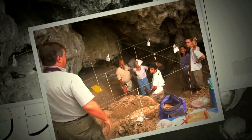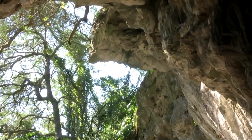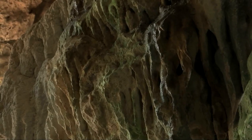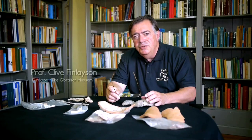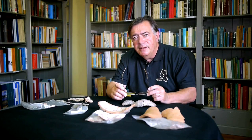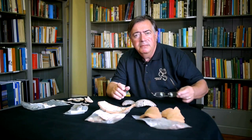So we're looking at here some material which we've excavated from Bray's Cave, which is on the western side of the rock. Most of our caves with archaeology and paleontology are on the eastern side, so this is quite unusual. It's near the top of the rock. And we've been excavating there for a number of years, and there are two distinct periods when that cave is used by people. Very interesting. And the first period goes back about 3,000 years ago, roughly, maybe slightly less.